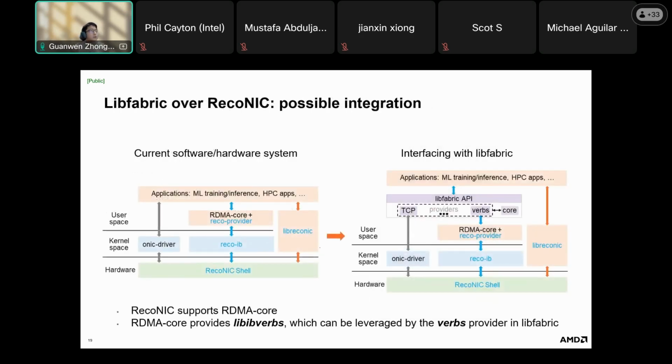And regarding the leaf fabric, at the moment, the current software and hardware system of the RecoNIC has 3 parts. We have an onic driver for the non-RDMA traffic, which deals with TCP or UDP. And then we have the RDMA traffic, either using the kernel bypassing mode with the RecoNIC, or the standard RDMA API through the RDMA core over the Reco provider or Reco IB, all the way to the RecoNIC shell.